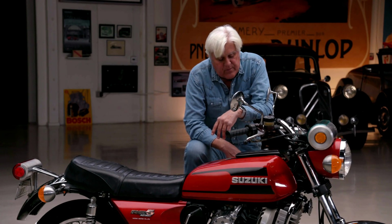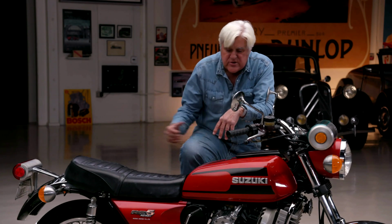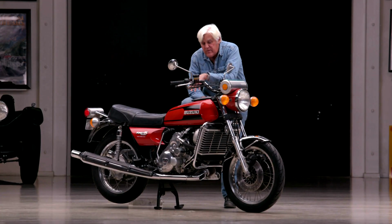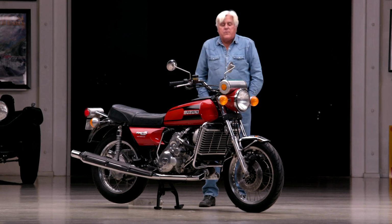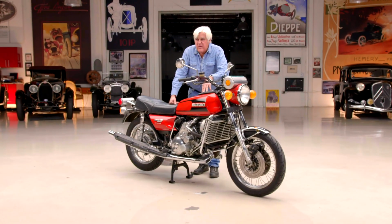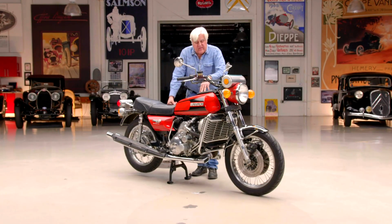So when this came out, people just thought, what? It wasn't a torque monster like a Harley where somebody could dump the clutch and do burnouts and wheelies. It was just an incredibly smooth, wonderful riding motorcycle that handled pretty good. And that's exactly what it did. But when people heard it was the equivalent of 500 cc's for, what was it, $2,400, $2,500, which was Harley money or big bike money, it didn't make a lot of sense to people.